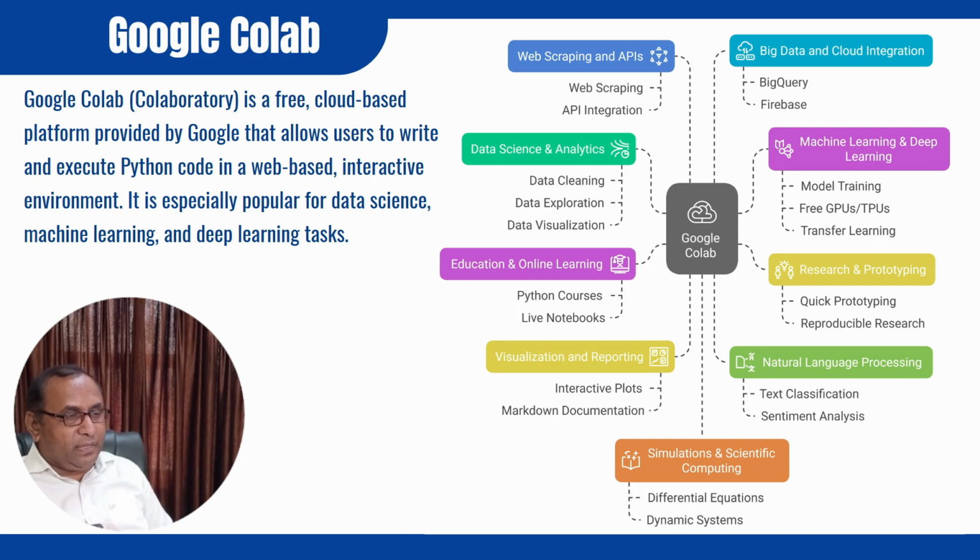Most teachers can use it for the purpose of education, online learning and training. Python courses can be developed using Google Colab, and live notebooks can be provided and shared among the users and the learners.